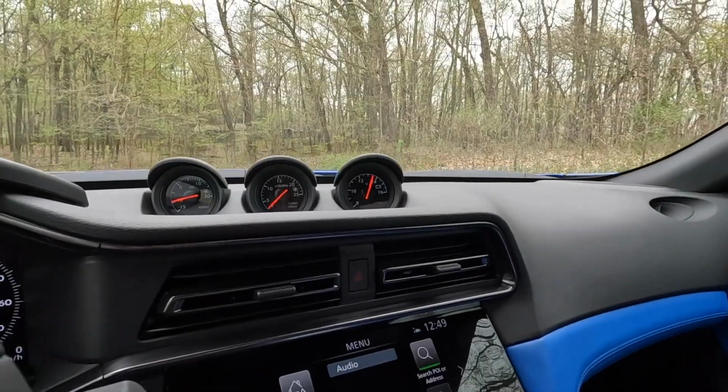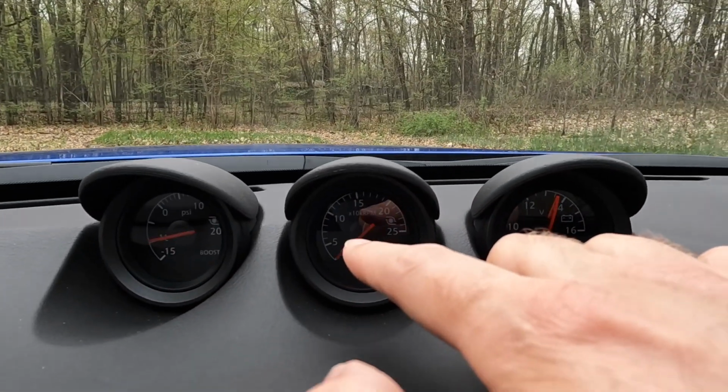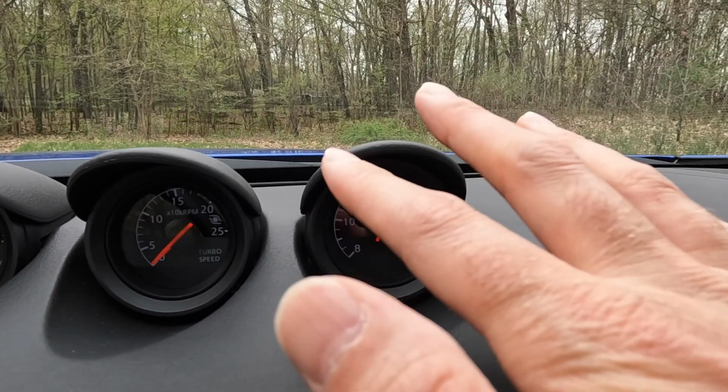One indication that this is a real sports car is you've got a boost gauge right here, a turbo speed gauge right here, and then battery voltage, which isn't the most glamorous thing to look at, but quite important. All right, I'm excited to do it. Let's get back to the drive. Cool, right? I think this is a great looking car. Nissan did a great job with the design.